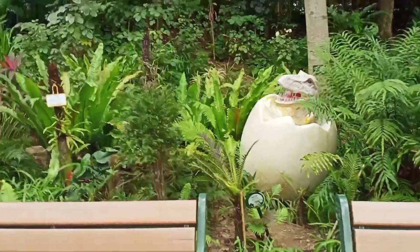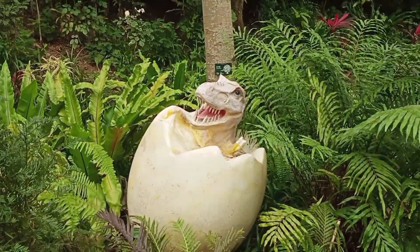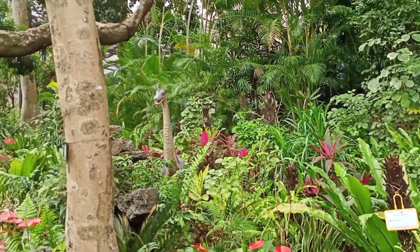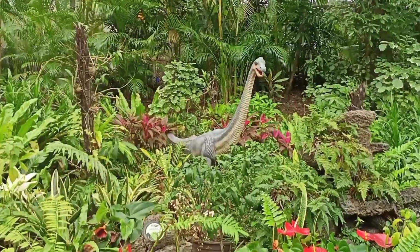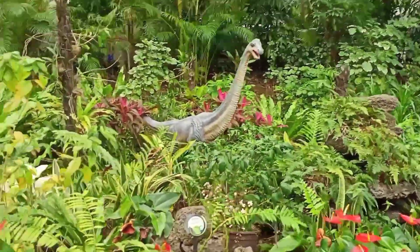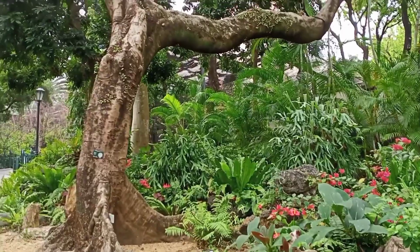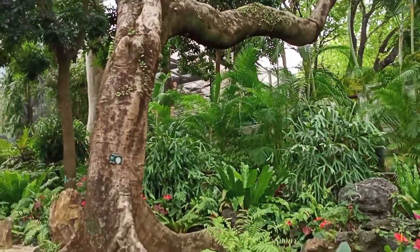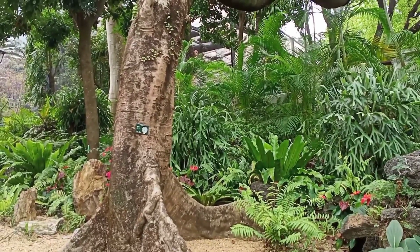So, lalakad tayo dito. May nakita akong dinosaur egg na may nakalabas na ulo. At saka doon may dinosaur na statue. So ayan na guys, yung dinosaur is not real, just a statue. So ayan, napakaganda pala dito at fresh yung atmosphere dito kasi ang daming puno. So maglalakad tayo hanggang doon.